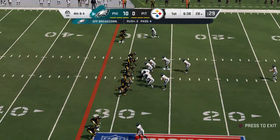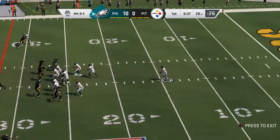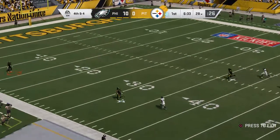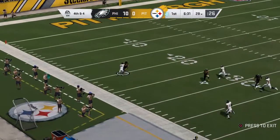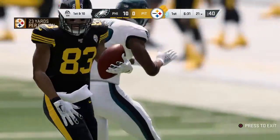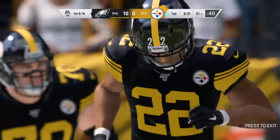The Eagles send out their punter now as he's on to punt for the first time this afternoon. Taking it about the 16. We'll call that a punt of 54 yards. Well struck. And the Steelers will go on offense here, 1st and 10.